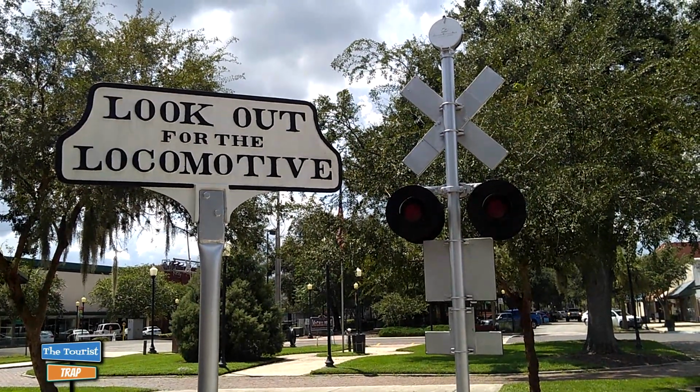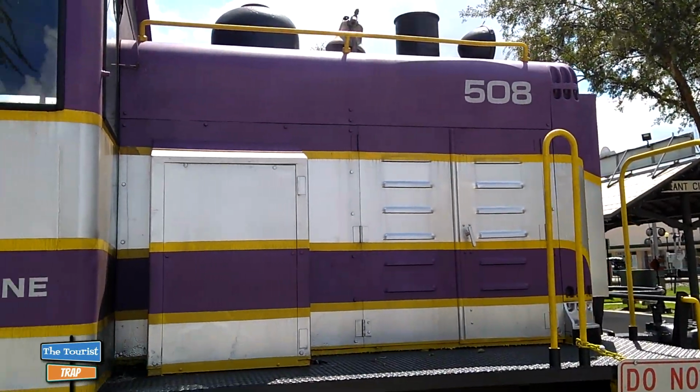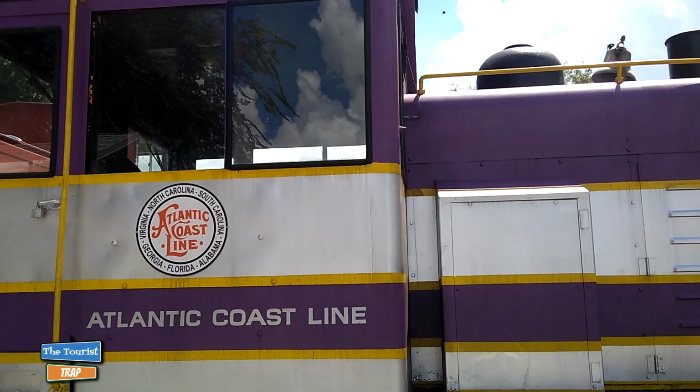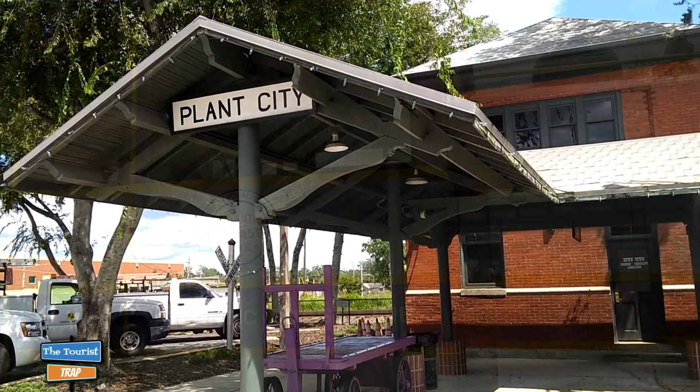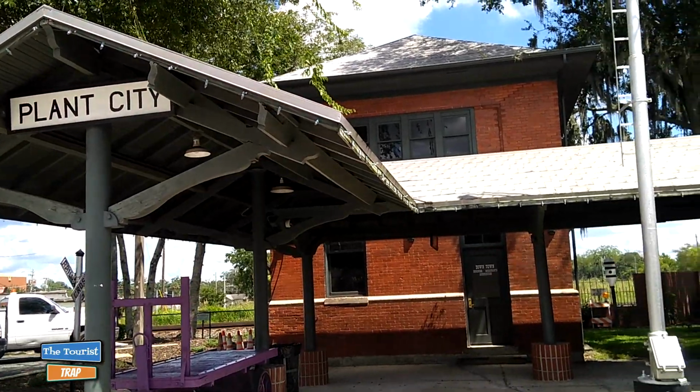Once again, I'm on the outside. It says, "Look out for the locomotive." If you look over to the left, oh my gosh, there's the locomotive from the Atlantic Coastline sitting right here. This is a pretty cool old train depot right here in Plant City.